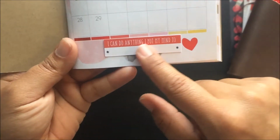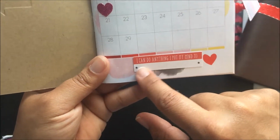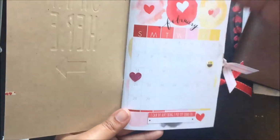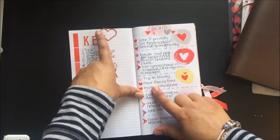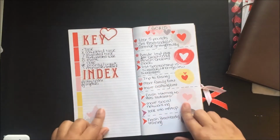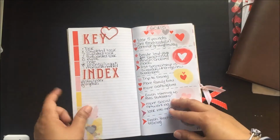And then I had this little die cut, I can do anything I put my mind to. I put that there, and I think I'm gonna write in here all about my time. That's my one little word, and I'm still struggling, y'all. So this heart paper clip came with it, and so I put my key, and my index will be here, and I haven't filled in the index obviously because I'm still working in the month of February.